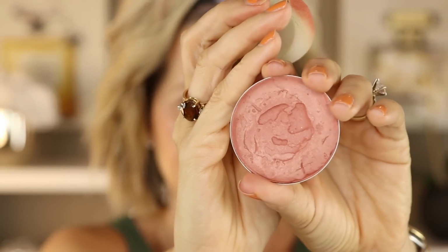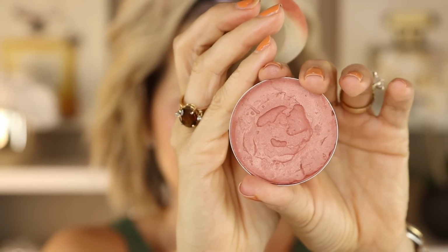I'll just show you guys again the color. I know it doesn't look very nice in the pan. It's a cream product, so it kind of goes a little strange. But it lasts really well on my face. And yeah, just a nice hint of color, so I really enjoy that. I've been using that a lot this summer. I even took it on vacation with me because it was one of my favorite products.